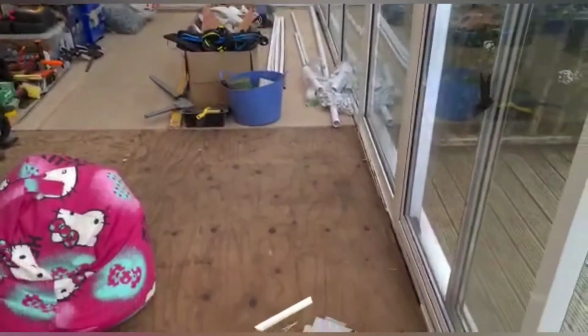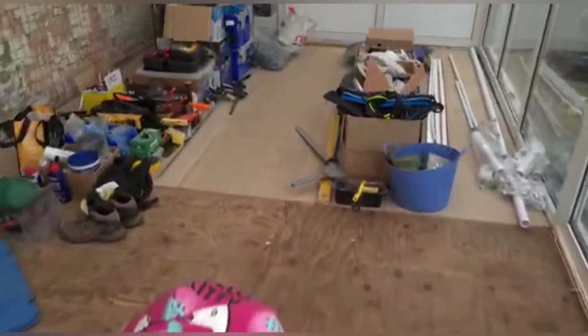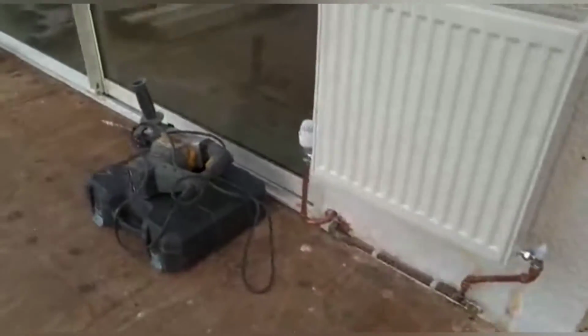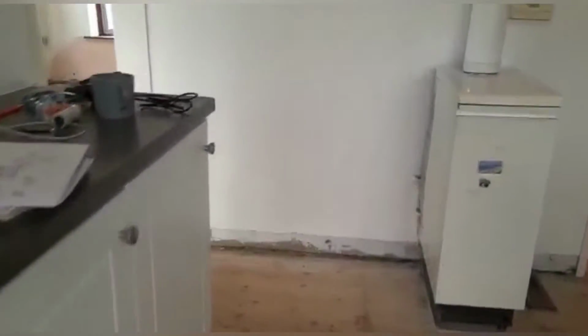New floor in here is finished. It took a little bit longer than expected just because let's get it as strong and flat as possible. It's actually now the most solid floor in the house. It's getting used for storage at the moment. That's all going to go out in the garage later. That's one of the new rads. They're working so well.